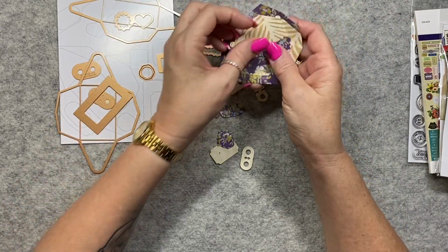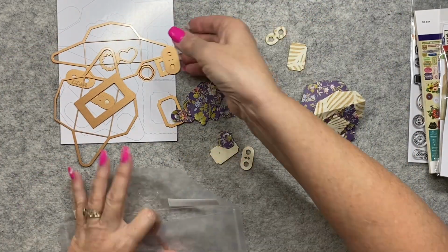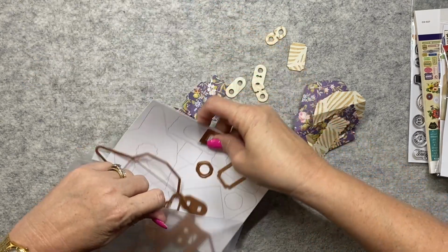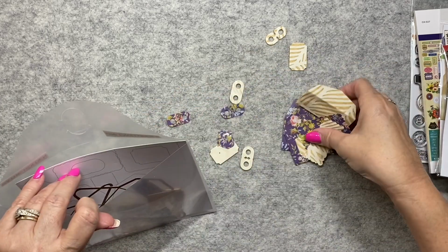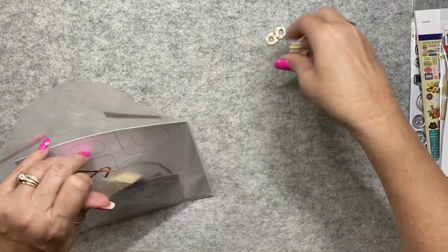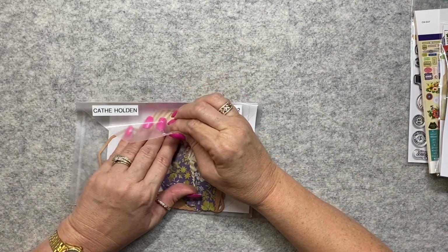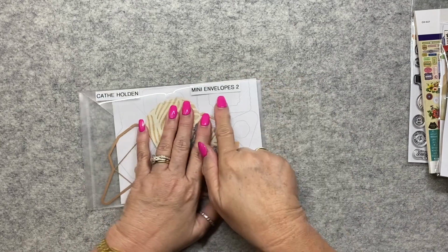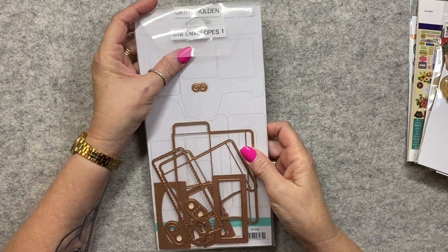So they were fun. So I'll just pop them away. I just want to pop them all away so that I don't lose any bits and pieces. So that was lots of fun. So that was mini envelopes 2. And this longer one here is mini envelopes 1.